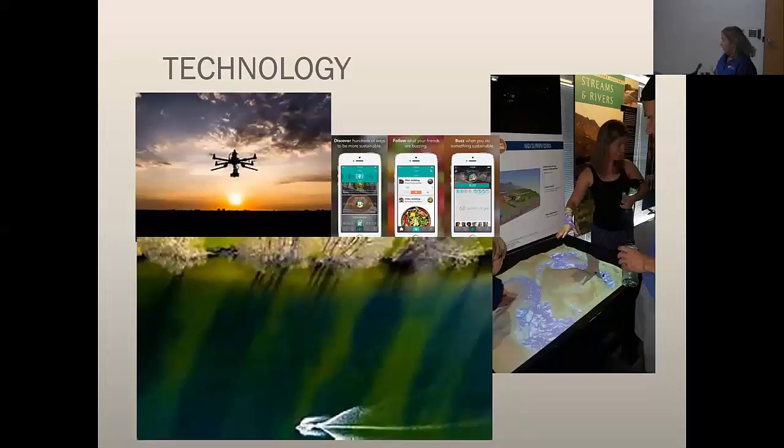Technology, of course, is affecting us. We just got a drone for our department. This isn't the best picture. They're going out and looking at the creeks after all the floods. They can fly the drone over the creeks and see where the damage is. So that's pretty cool.